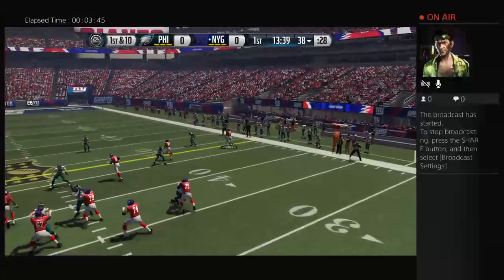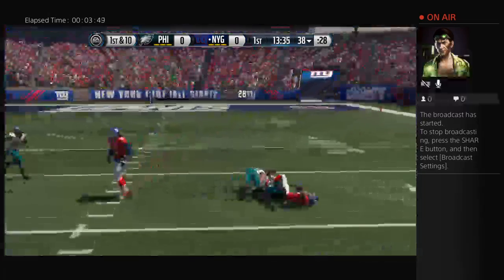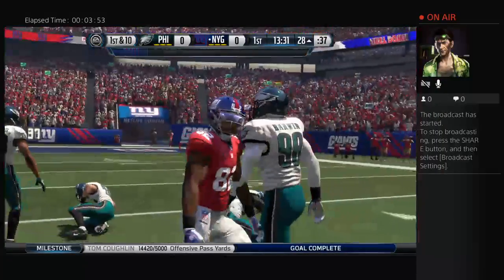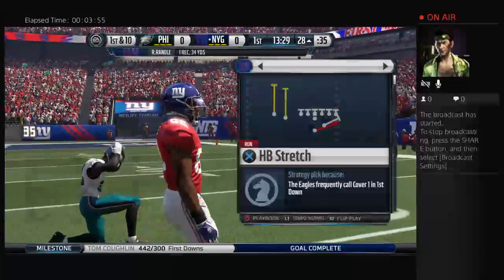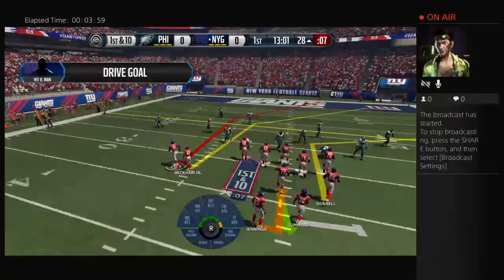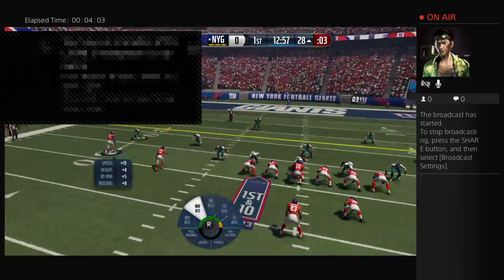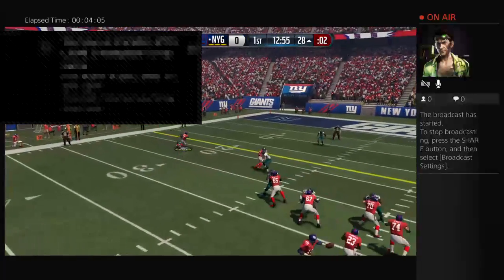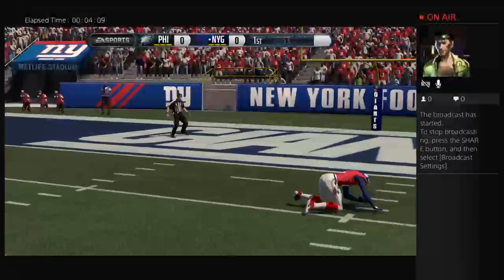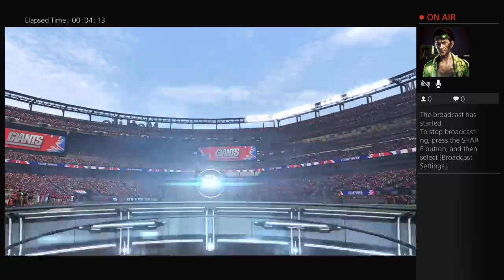Manning standing back in the shotgun, ready for the snap. Secures it with two hands. That was a nice gain on that play that time. Well designed by the offensive coordinator. Yeah, it was a good throw and catch, but that time I'm giving all the credit to the design of the play. That's what made it happen. Tried to find his target over the middle, but that pass goes incomplete.